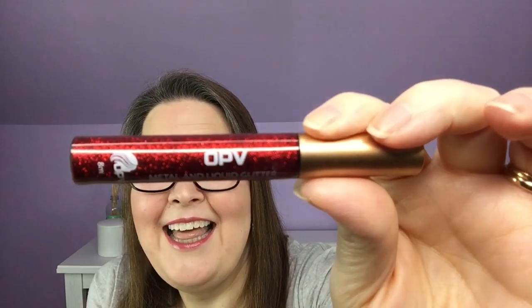Next we have by OPV a metal and liquid glitter, and I have it in Olivia. I think I remember seeing this on the page, and it was a liquid glitter eyeliner. And like I said, I got it in Olivia. Wow, that is amazing. Yeah, we're going to try it because I'm going to have the best eyes in town at Christmas. This is, I mean, is that Christmas red or is that Christmas red? That is gorgeous. Let's see how it works as an eyeliner. Oh, that is amazing. Wow.